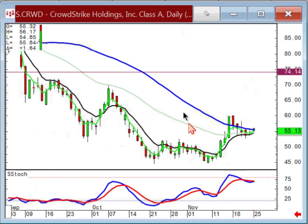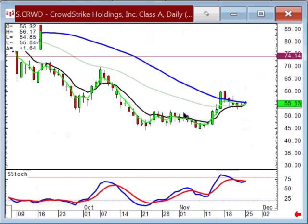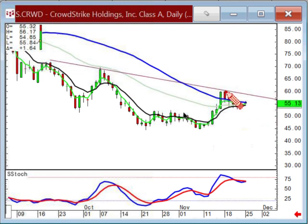CrowdStrike, you can get ready to buy this one on positive trading. A little doji gap up. You're sitting right on the 50. Your J-hook pattern is about ready to start. So you pretty much want to break out through this level right there.